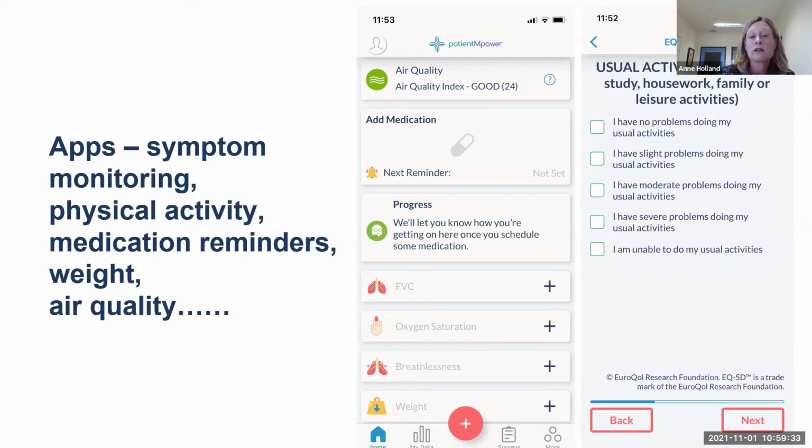You can monitor your weight over time. There's apps for air quality. There's all sorts of things. And I've just put one example in here today which looks at a lung-specific one with a range of things that might be relevant to people with a lung disease, and also some questions there in terms of symptom monitoring as well.